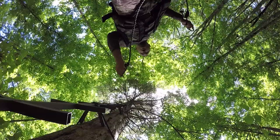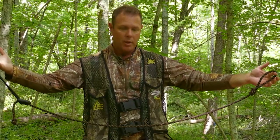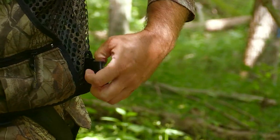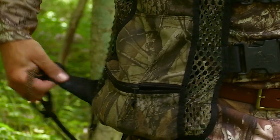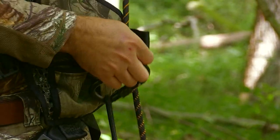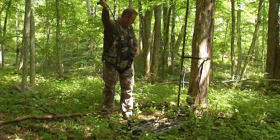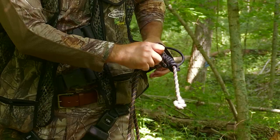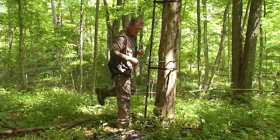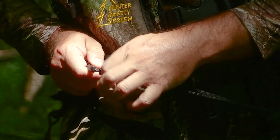All right, to stay attached to the tree, I am using what's called a lineman's belt here. To use this, you can see that my safety harness has these loops right here, on both sides, and that is what this is for. You run it through one of the loops, run the rest of your rope through, and that creates your attachment point on one side. You want to go around the tree and attach the other using the carabiner with the locking mechanism to the other side.